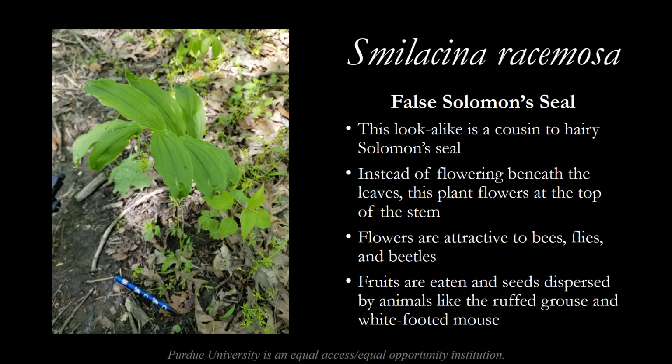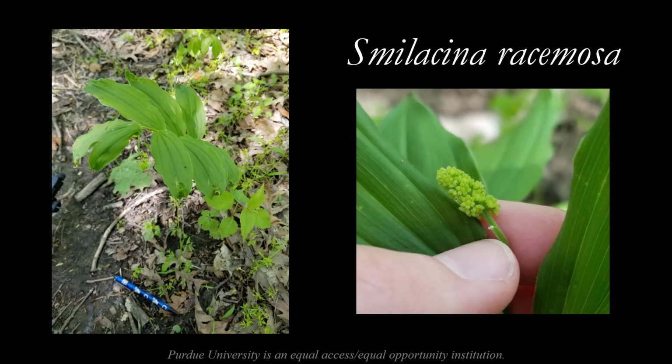The flowers of this plant are attractive to bees, flies, and beetles. The fruits are eaten and the seeds are dispersed by animals like the ruffed grouse and the white-footed mouse. The flowers are still budding. When they open, they will be white. We'll make sure to check back for these next week.